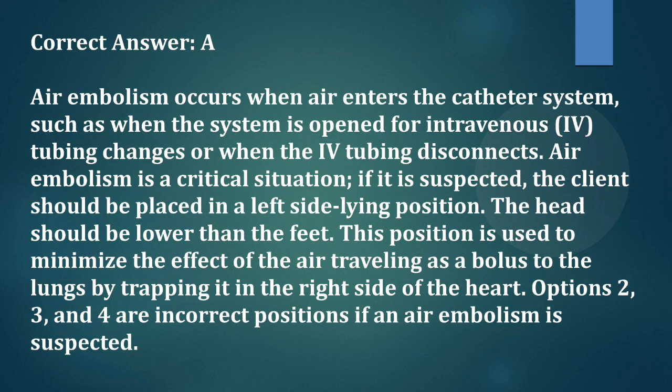Correct answer, A. Air embolism occurs when air enters the catheter system, such as when the system is opened for intravenous tubing changes or when the tubing disconnects. Air embolism is a critical situation. If it is suspected, the client should be placed in a left side lying position. The head should be lower than the feet.